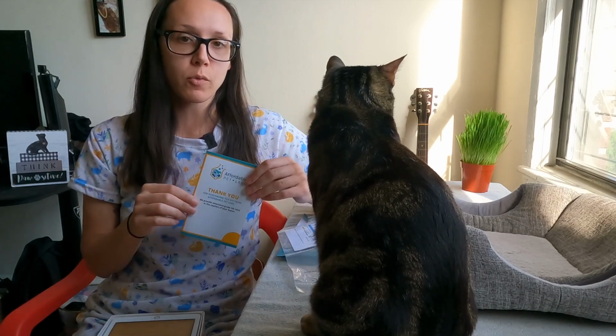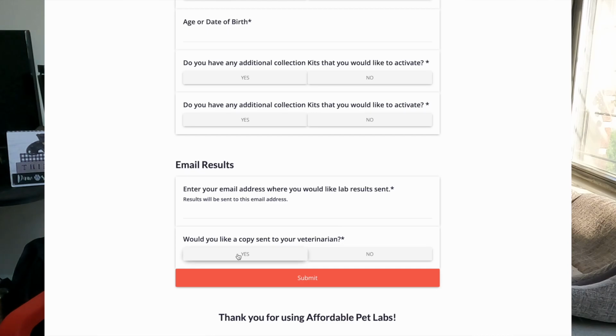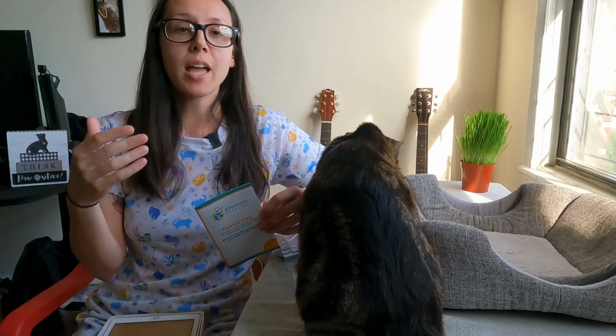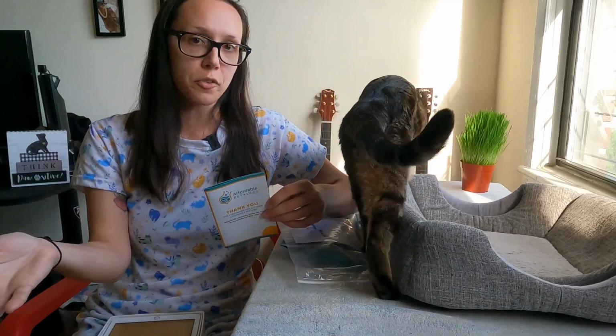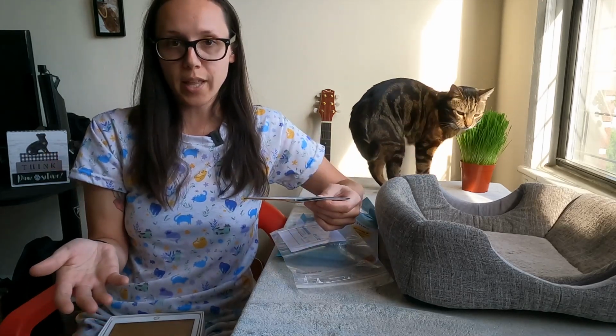So when you're online registering your kit, you can choose to share the results with your veterinarian. So there's an option where you can say yes or no, and then you can put your vet's email and they will send the labs directly to your vet. And then you can follow up with your vet to schedule an appointment to go over the lab results.